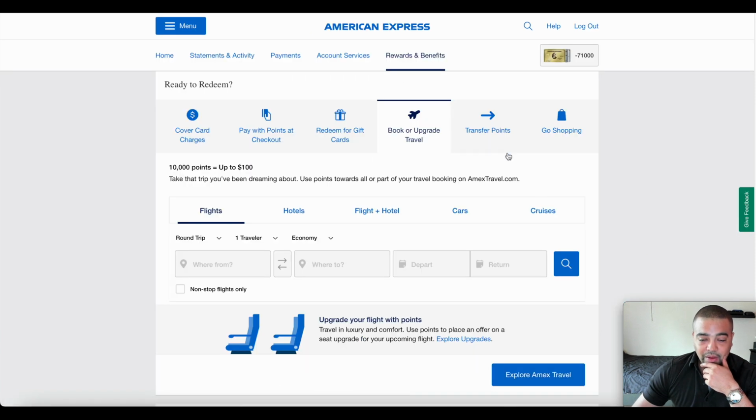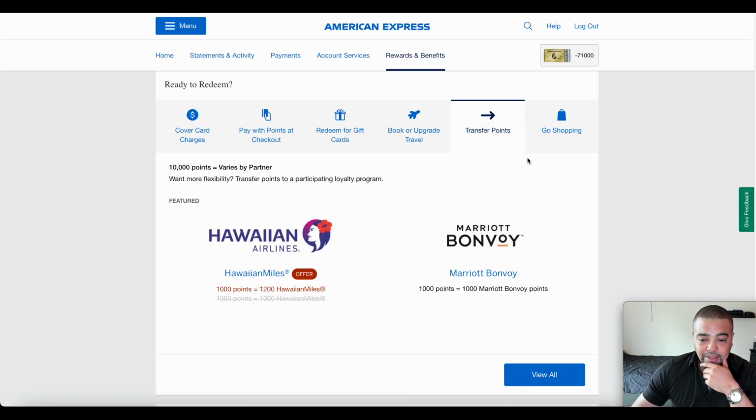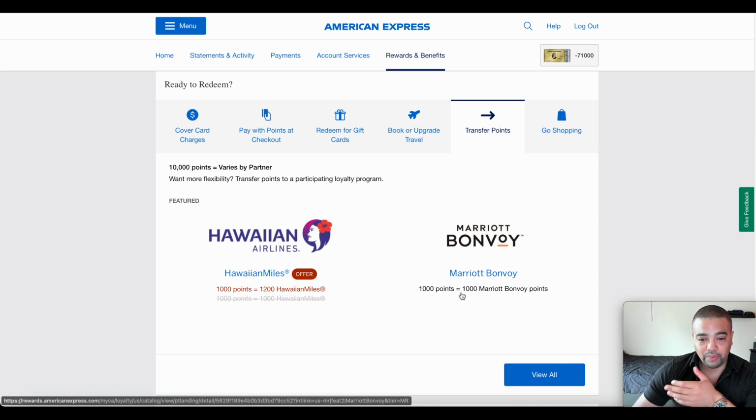So now we come back over to the last one here. This is going to be transfer points. Transfer points is probably going to be your sweet spot. Now it does vary by partner. Most partners, we'll take a look, are 1-to-1, which is one MR point equals one Bonvoy point, like you see right here. Or sometimes they run promotions where you're actually getting a little bit better, 1-to-1.2.